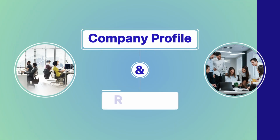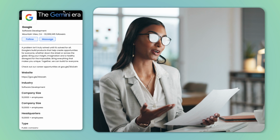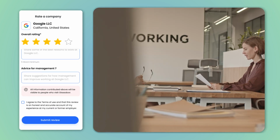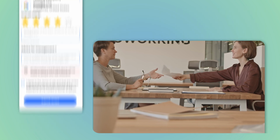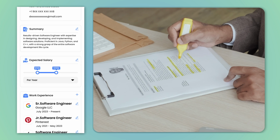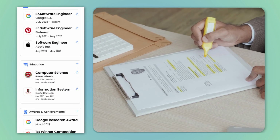Company profiles and reviews offers detailed profiles of companies, including company information, employee reviews, and ratings to help users make informed decisions. Resume building and submission enables users to create and upload resumes directly from the app, making it convenient for job applications.